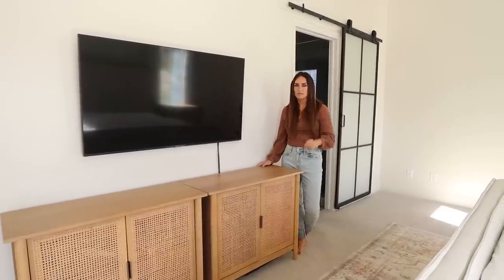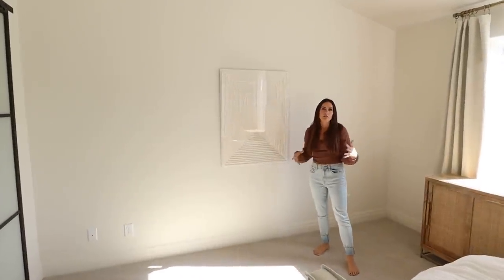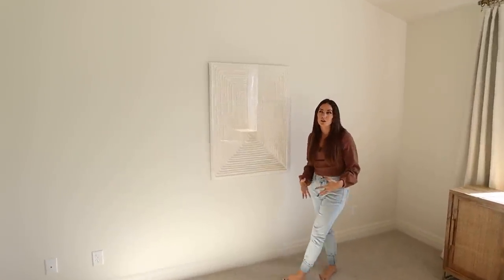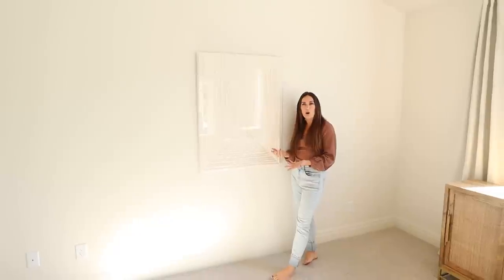So thank you, Target. On this wall, like I was talking about, again, I wanted to keep it really subtle. I love the tone on tone. It's just giving this room a really airy feel, which I especially love in a bedroom, just so relaxing. And so this art piece is probably my favorite ever Home Goods find.